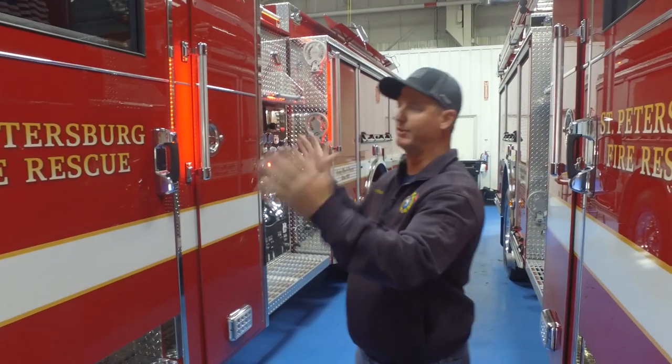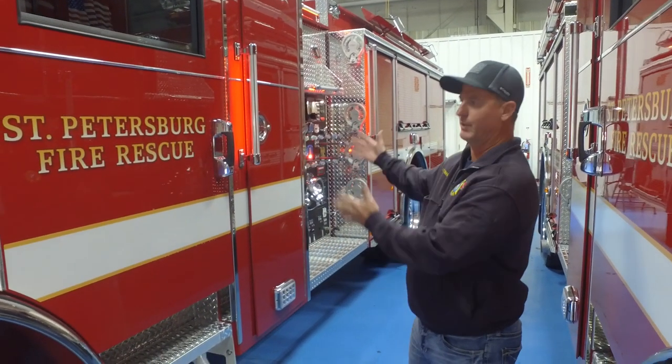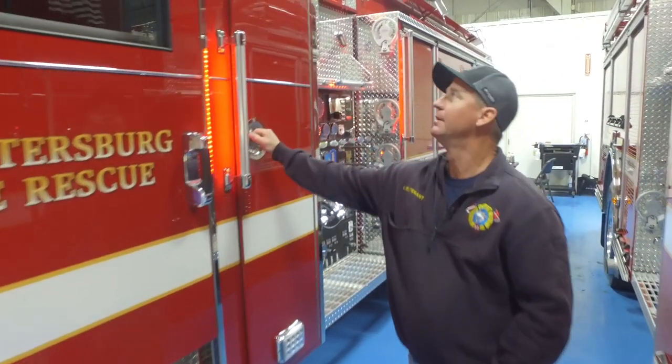Right now, I'd like to explain what we did. We took the 60-inch cab that we normally do, and we extended it. We used Pierce's 84-inch cab design and basically made our new care locker.